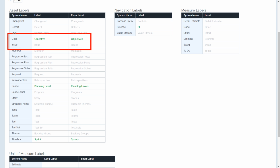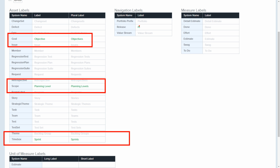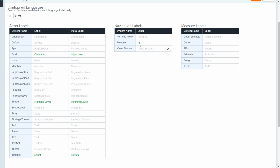So I changed the word goals to be objectives. Instead of calling it a release or something else, I'm calling them planning levels, and you saw me set that up already. Instead of an iteration, I'm calling my time box a sprint, and my releases now are called PIs. So those are really only the 4 terminology changes that I've made here. You can certainly make as many of those as you want to match whatever process you're using within your solution. But this is just one example of going in and changing some of the terminology. And if you don't see a PI, if you see release, for instance, this is where a system admin can come in and change that and make sure that that matches the terminology that you want to see.